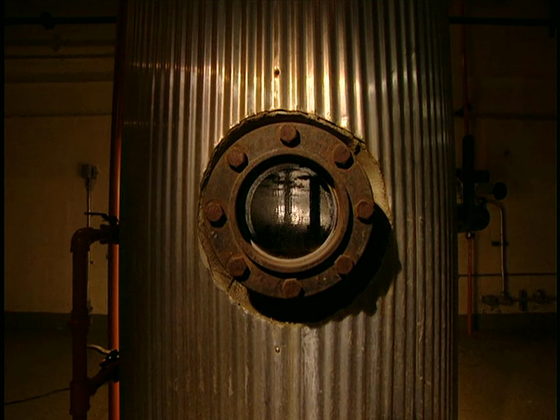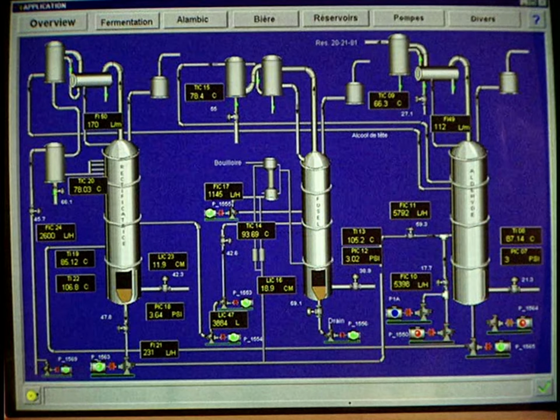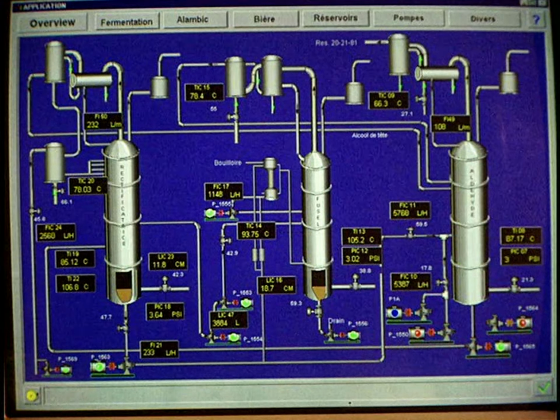It's in this 3-column distillation system, at a temperature of 185 degrees, that the mash is distilled by live steam to separate the alcohol. All the distillation columns are continually monitored.